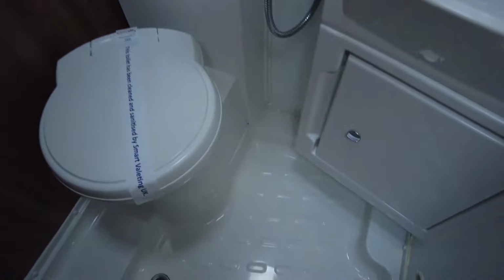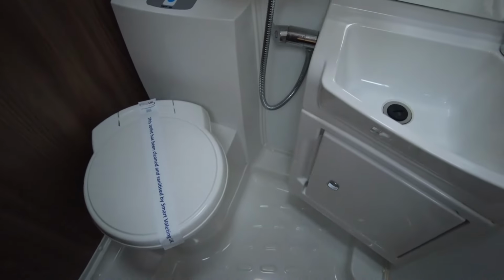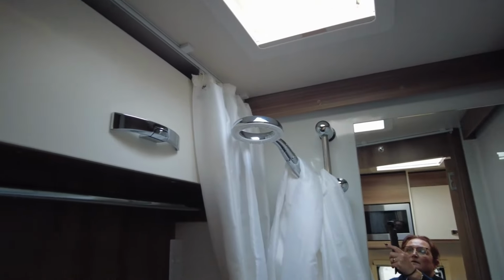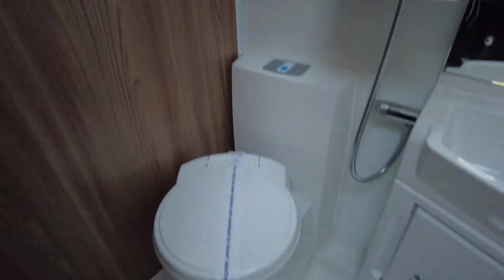If Wendy jumps into the bathroom. So it's a wet room, very large wet room at that, with massive vanity mirror and space underneath the sink for storing items. Really good space, to be fair, and it's heated in there.